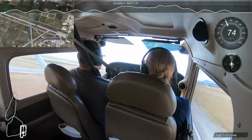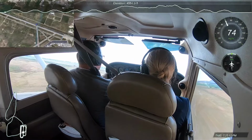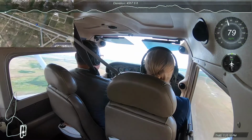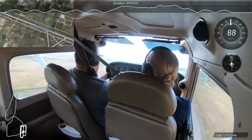Am I doing that wrong? I need to go steeper, don't I? Yeah, a little bit, yeah. So I got 50 feet. And on the traffic plan, Star 240. So then I can pitch. Final runway 35, touch and go. Move the flaps. Ta-da!